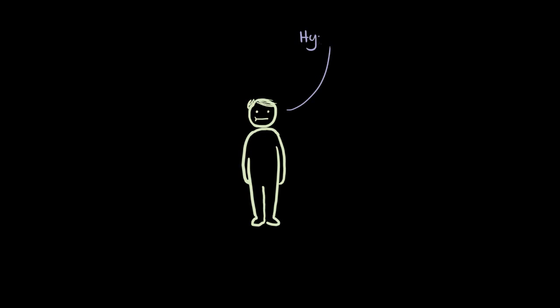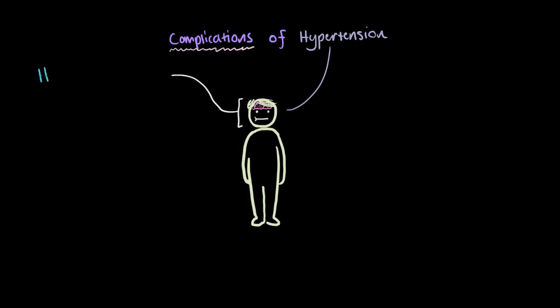So once you have hypertension or high blood pressure, there are a lot of potential complications that can start to crop up as a result, many of which you might not necessarily think of or associate with hypertension, but they can and definitely do happen. And we can sort of split these complications up into three categories, the first of which is those that involve the head and the brain.